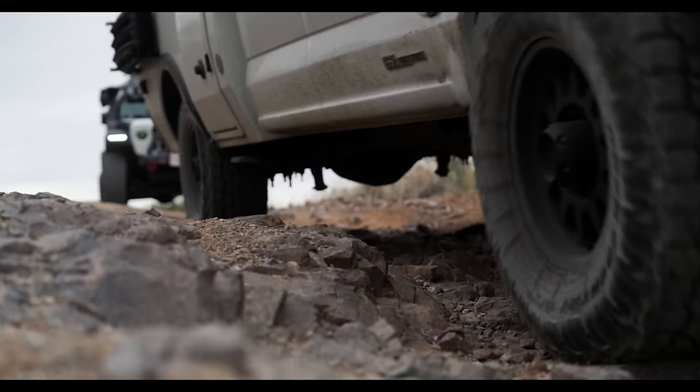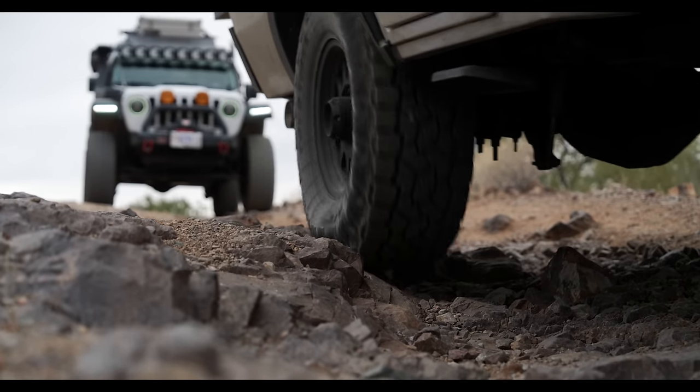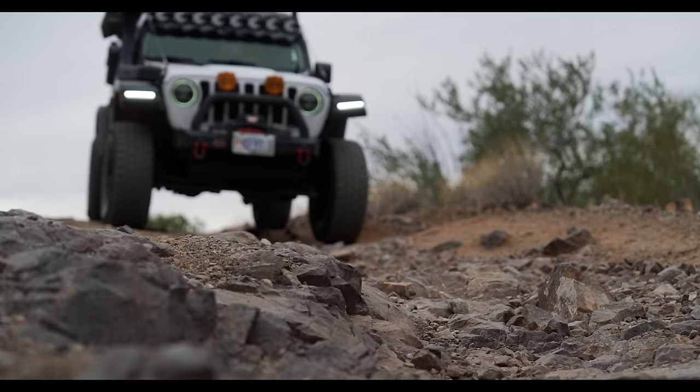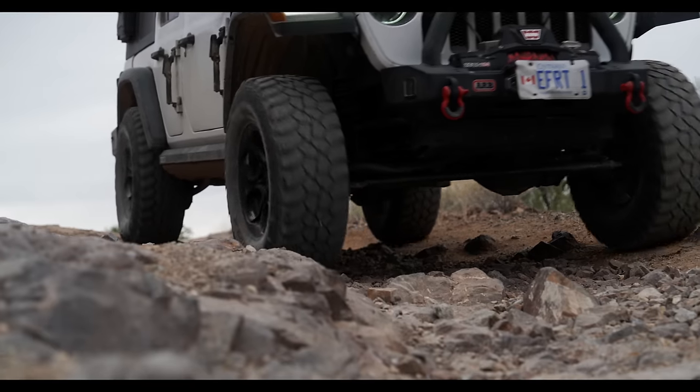We are now excited to test the truck's off-road and trail capabilities. We have explored these desert trails with the Jeeps for years, and we are eager to find out what the experience will be like now in this larger vehicle.